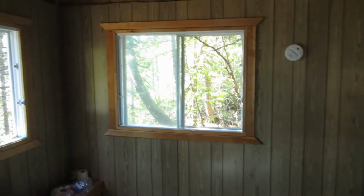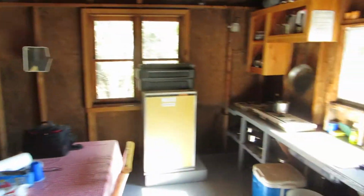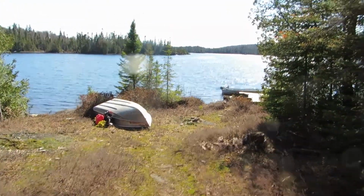And then windows on this side. There's some benches here that we just have our duffel bags on, and propane lighting all over the cabin, so that's kind of nice. Cozy little cabin on a beautiful lake. And there you have it. Airedale's Missing Lake Outpost Camp.